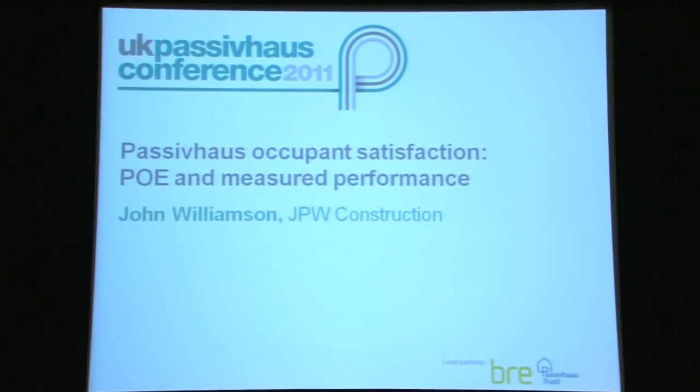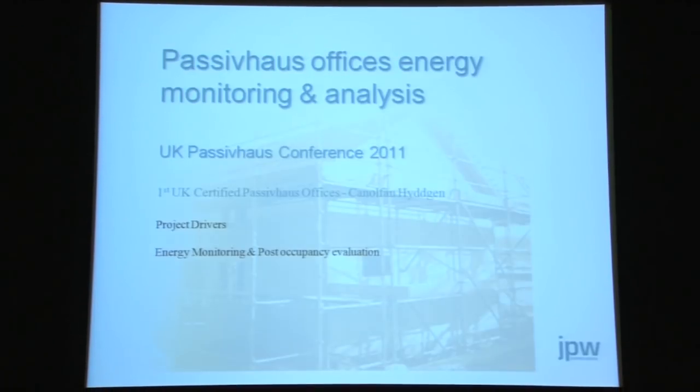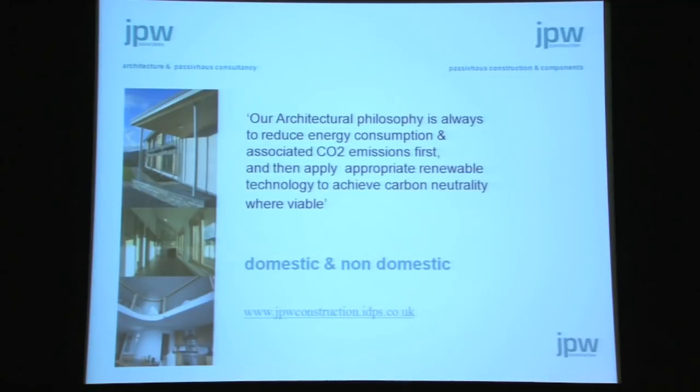Some great introductions so far. Hopefully we'll put it into context with our experience. Carnarvon Hedgan, the UK's first certified passive house offices, began a design process in 2007, completed in 2008. So basically we've had a couple of good winters now and summers to test this building, going into our third winter.